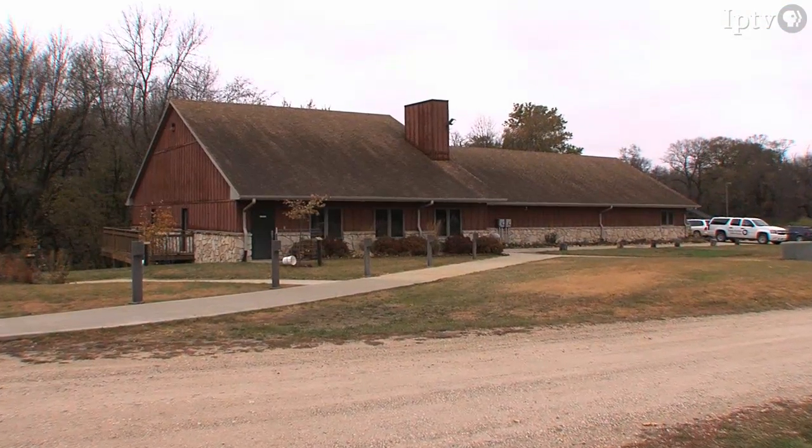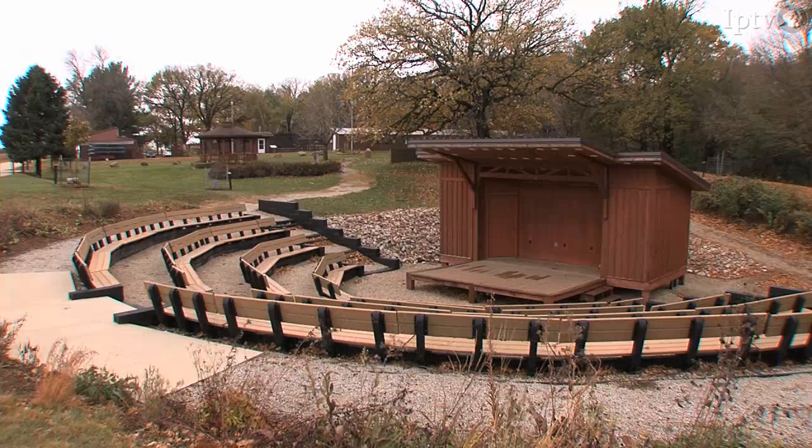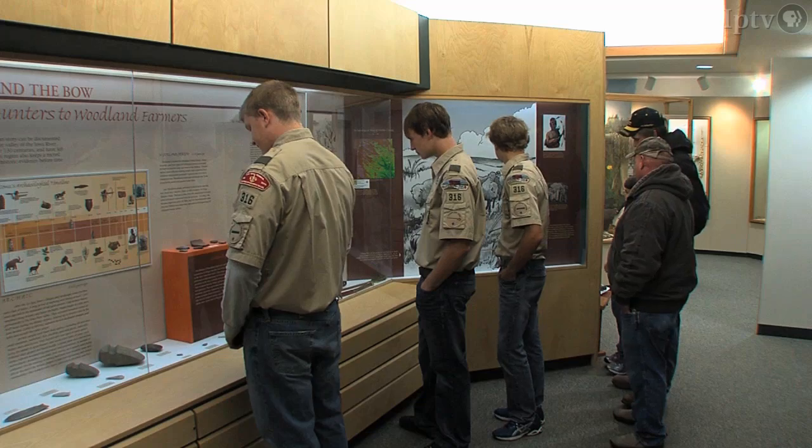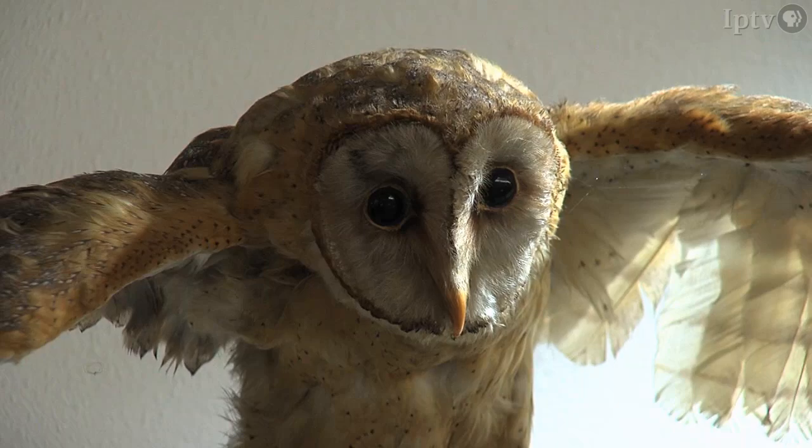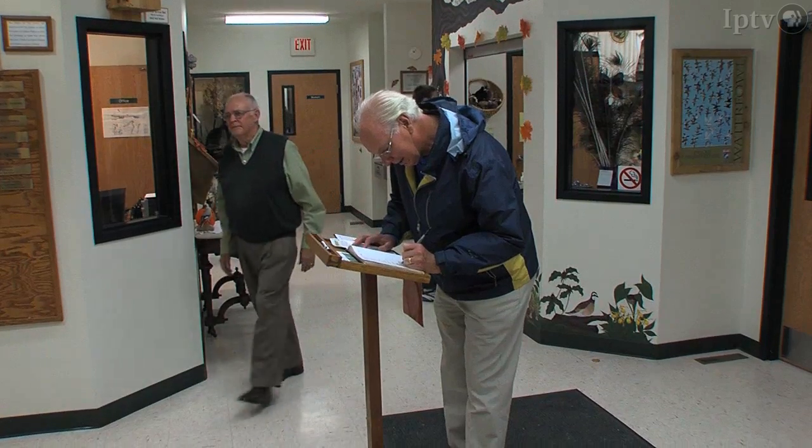Calkins Nature Center was a farm donated by Homer and Ruth Hawkins. Homer was well known in the state for being a wildlife rehabilitator, and his vision was always to have an educational facility to educate the local people and beyond about the outdoors and wildlife. Now, what will visitors find today when they come here?